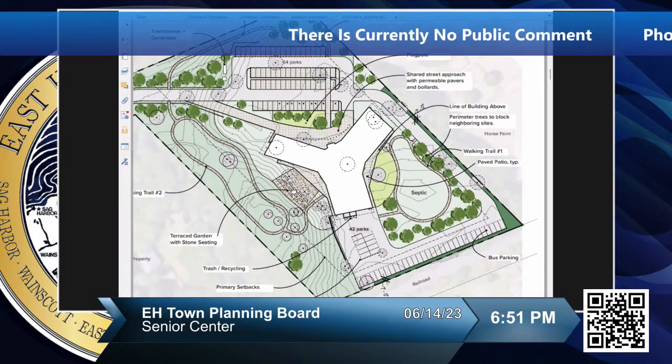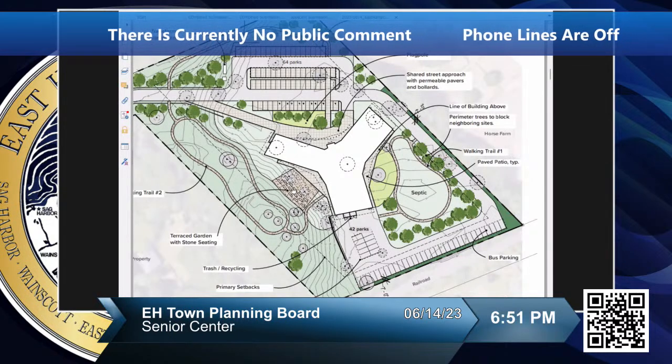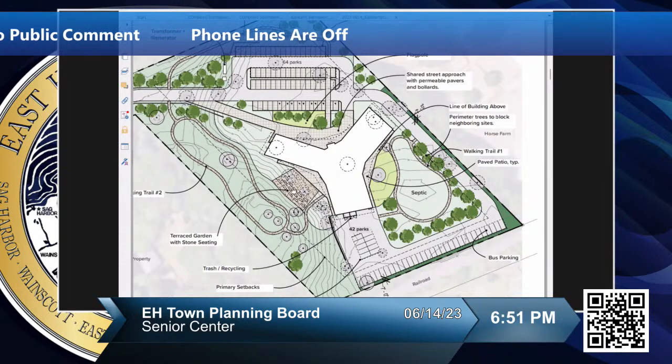Then we have walking trail number two, which wraps around the western portion of the site. This one is a little bit more difficult. Maybe there's a senior that has a little bit more mobility or a staff member that would like to take a walk on their lunch break. That one goes up the terraced garden, up to the top of the hill and around there.